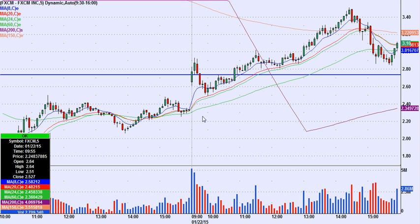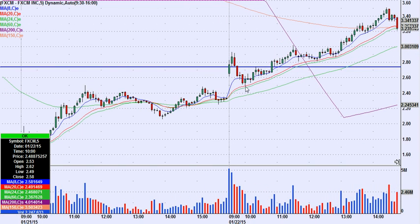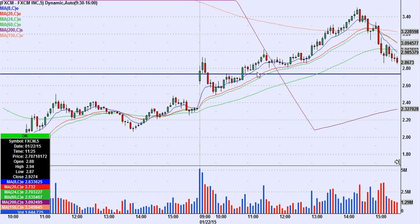FXCM, Gulam, one of our moderators, called this at 260, right there where my arrow is with a 250 stop. So on a dime risk from 260, this thing went up to 351. That's a huge percentage move.